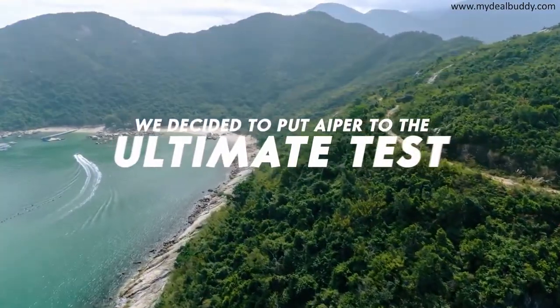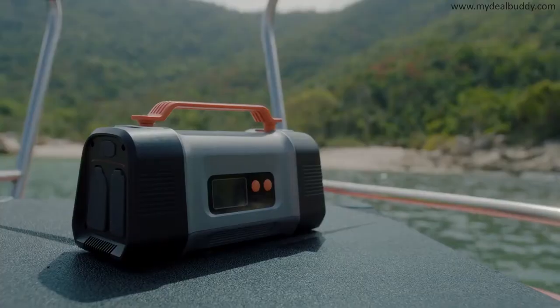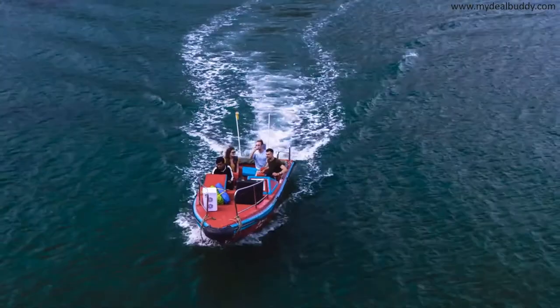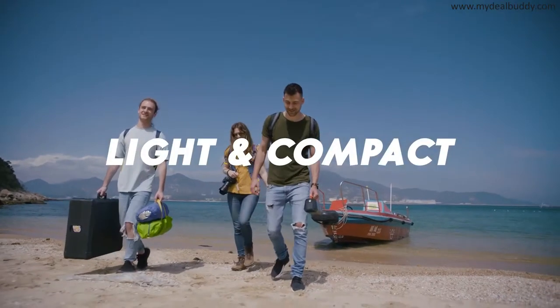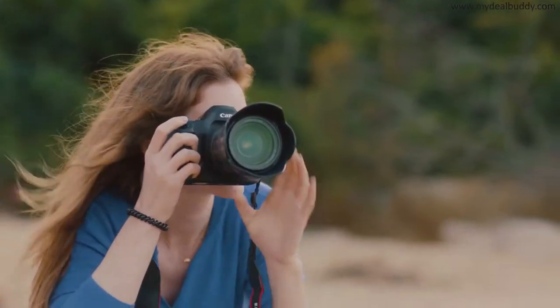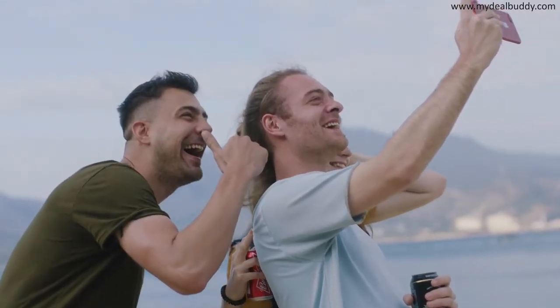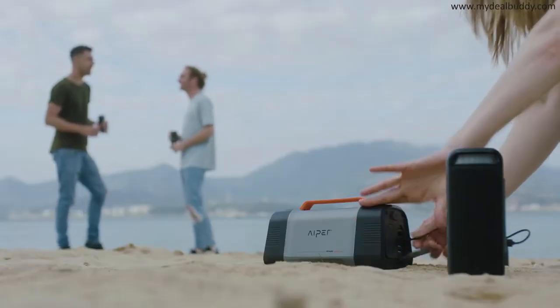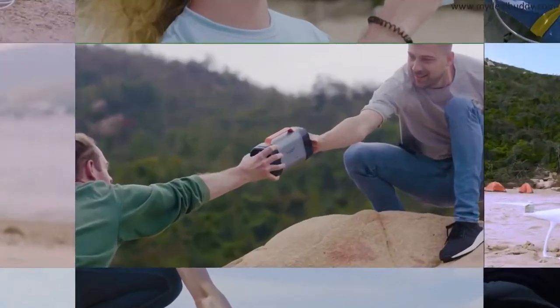We decided to put Aiper to the ultimate test. We wanted to see if we could survive on a desert island with Aiper powering up our devices. The goal was to see for how long we could keep photographing and documenting our trip only using Aiper's solar-powered charging to keep our camera, computer, and phones alive. And of course, any extra devices would be a plus. What we found out surprised all of us.